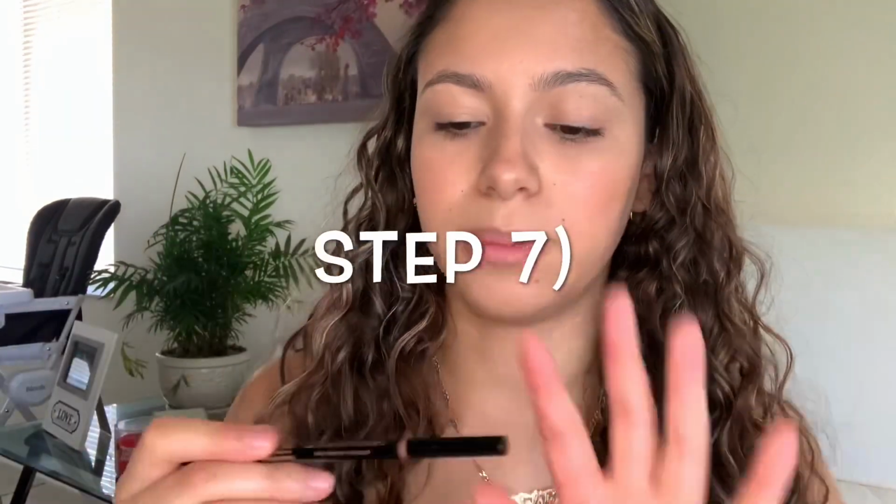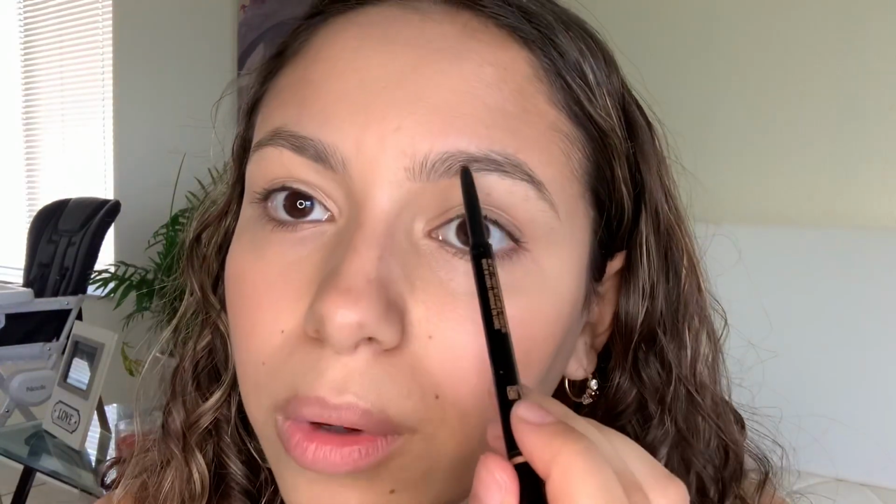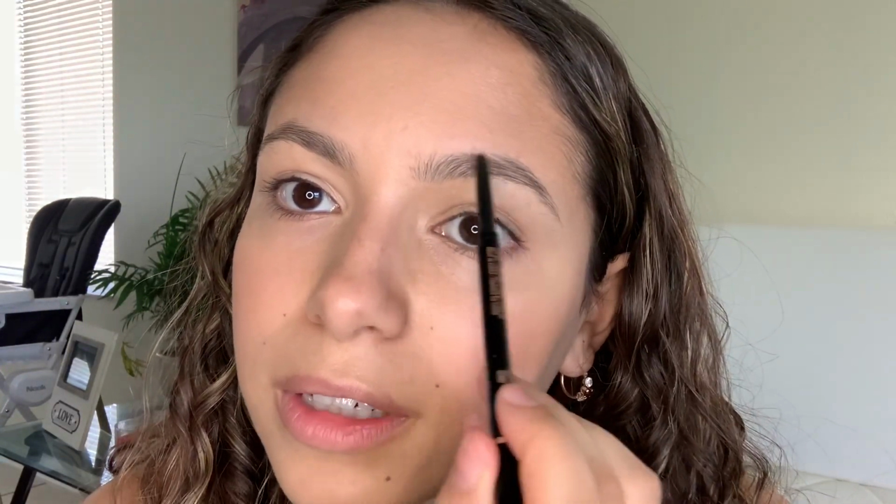And then your lips. Okay, so now what you're gonna do is you are going to go in with a brow pen. So I'm using the Anastasia Beverly Hills. Just comb through your brows, and then you're just gonna lightly stroke to fill your hairs in.